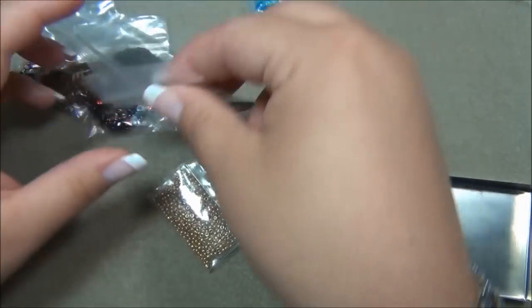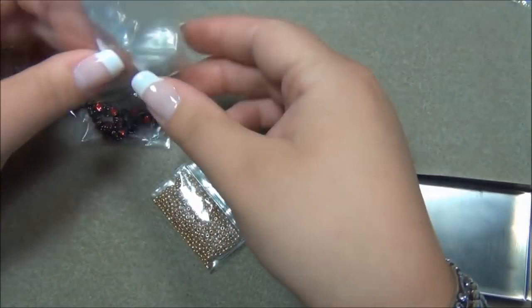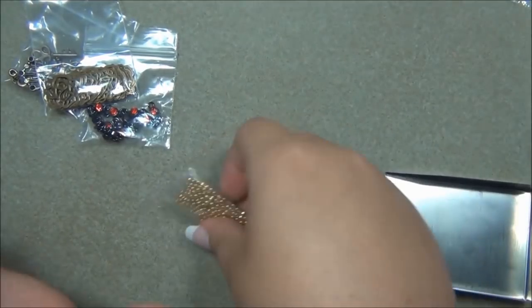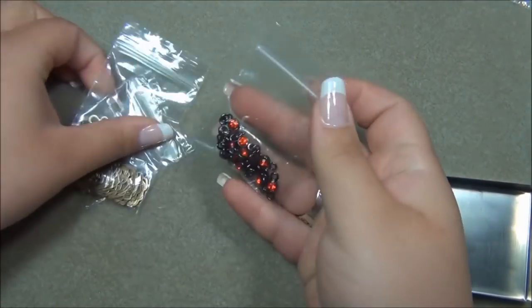Okay, so I have a lot more to go through. There's this huge bag that I haven't gone through yet. I have no idea what's in it other than she told me that she sent me books. So I'm gonna go through that next. Oh my god.